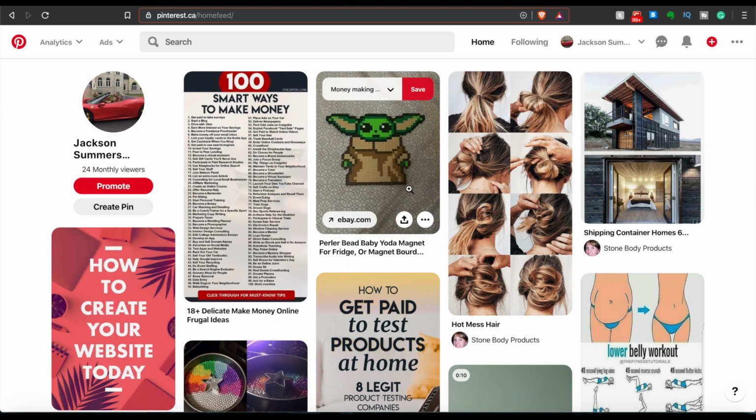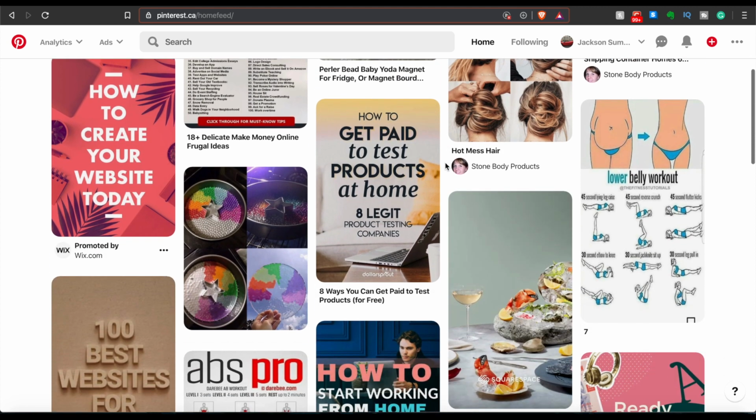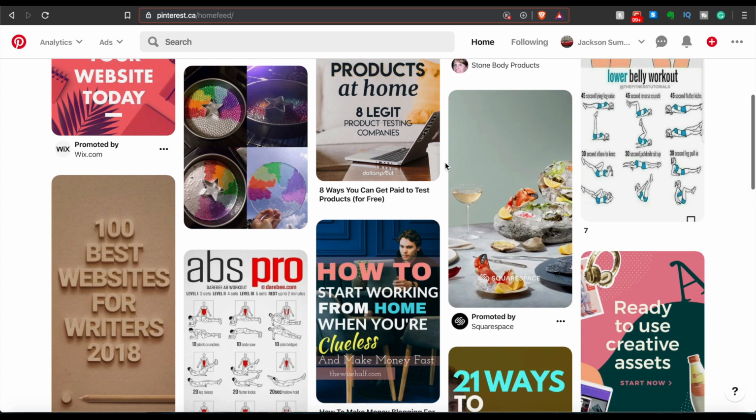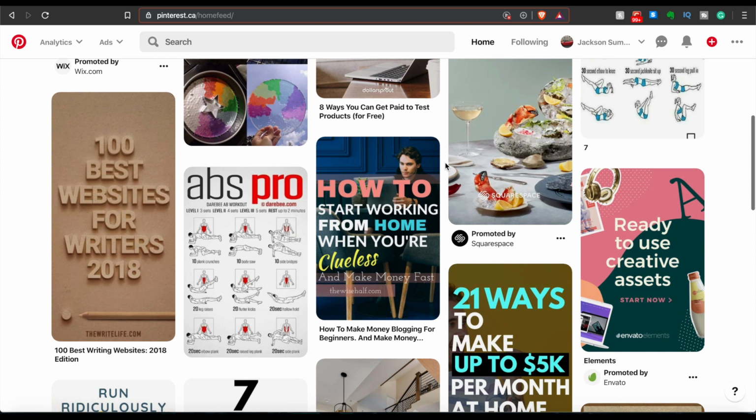So what is Pinterest, right? Well, it's another social media platform that's been around forever. It has over 300 million monthly users, which is obviously massive. And there's tons of people on here that create their pins based around a specific niche. And you can comment on other people's pins. You can react to them. You can engage in them. You can follow people. You can be followed by others, right? Tons and tons of different features.